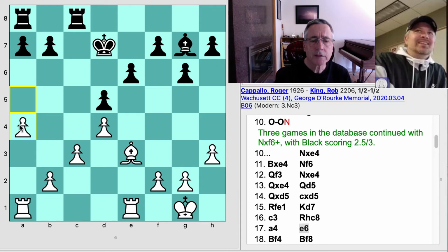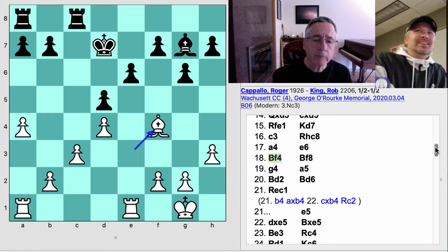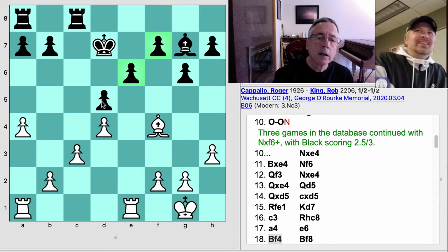I maybe here should have considered playing a5. That might have been a better move, making it more difficult for him to play on the queenside. I didn't do that. I played bishop f4 because I figured that his advantage in this position, besides having a slightly more active king, is that he has the better bishop, obviously. He has the dark squared bishop, and his main pawn chain here is on light squares, whereas my main pawn chain is on these dark squares. And so he has the better bishop. So I was thinking at this time about trading off the bishop, or at least getting it onto a diagonal where it exerted some influence.